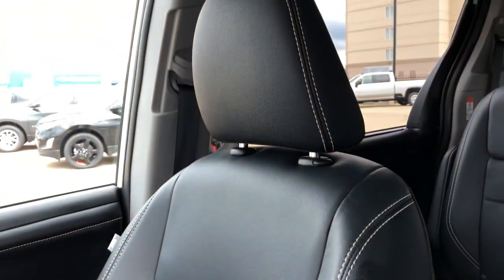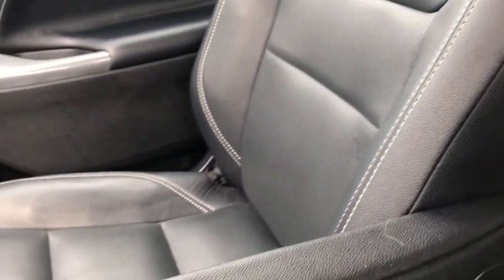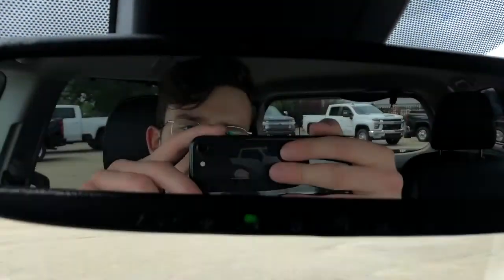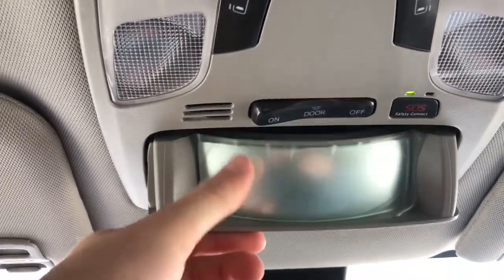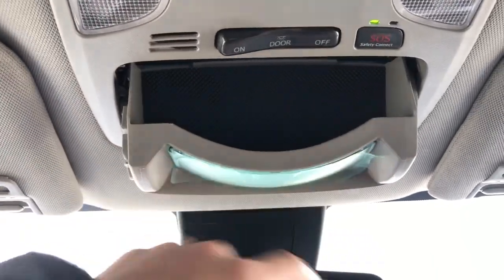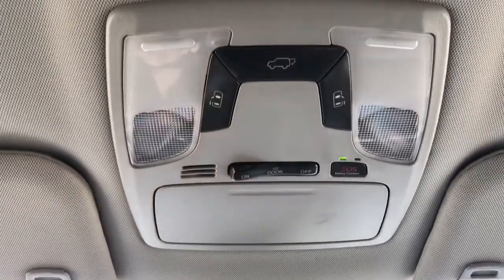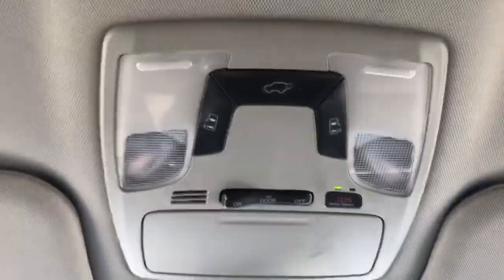The front seats are featured in black patent leather with gray stitching and perforated leather in the lower portion, and again they're heated front seats. On the rearview mirror we have 3 garage door openers and our direction. Above that we have a sunglass holder and a rear mirror for the rear passengers. There is still the cover on that from when you originally buy the vehicle, so that's why it's a little bit hazy. Over that we have our dome light settings, as well as our power liftgate controls and doors.